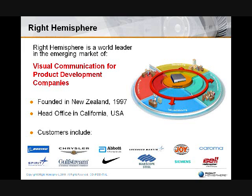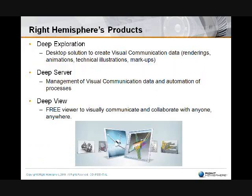Working with large companies, what in industry are frequently called early adopters, companies that are happy to spend extra money to keep their competitive advantage, and they are always pioneering new technologies. Right Hemisphere developed a range of products. In the first place is Deep Exploration, a flagship product of Right Hemisphere. That's the product that helps to create all visual communication content available in Right Hemisphere.